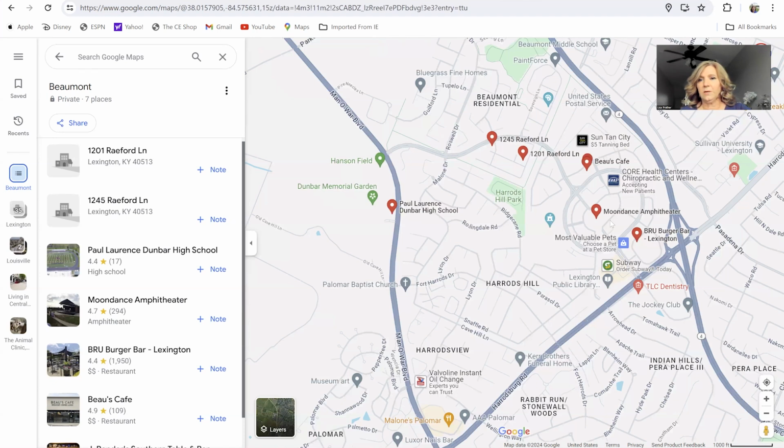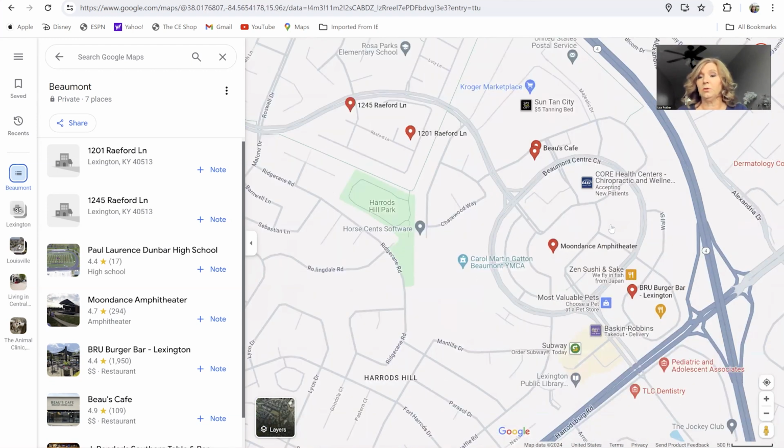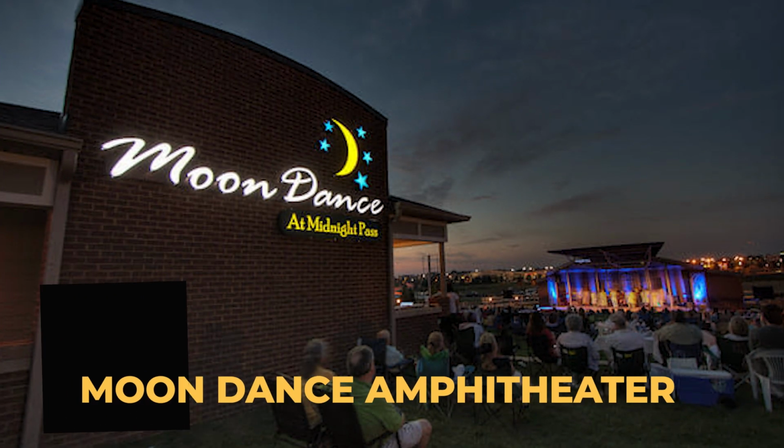Now I want to zoom in a little bit and show you this. This is one of the really neat things that lots of residents in the Belmont neighborhood talk about, the Moondance Amphitheater.